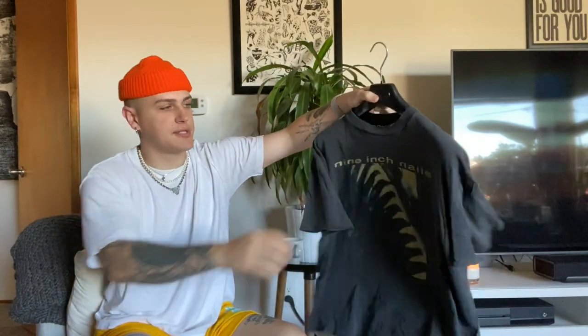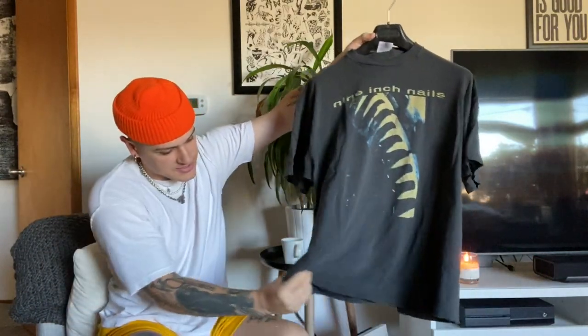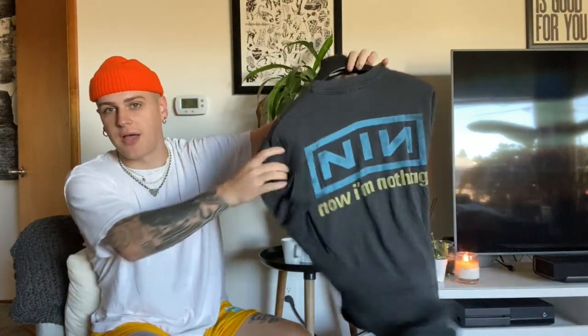Next up, we have this Nine Inch Nails one. Bam, front and back print. Now I'm Nothing, printed on the Hanes Heavyweight tag. Single stitch on both hems, baby. This one's great. It actually fits me a little more slim, which is what I'm trying to get into instead of the super oversized. So yeah, look at that back.